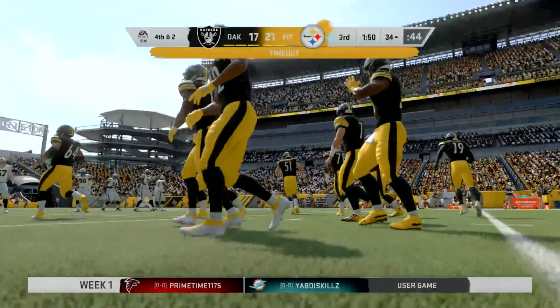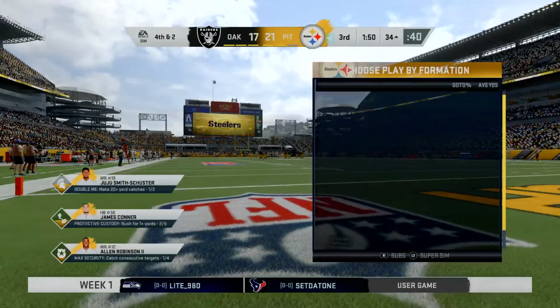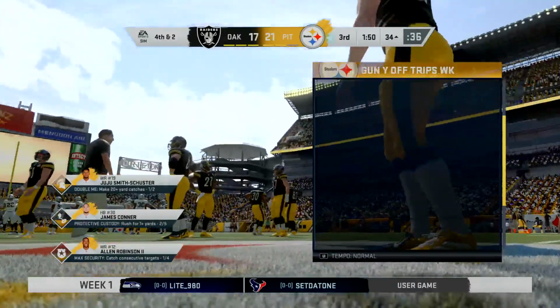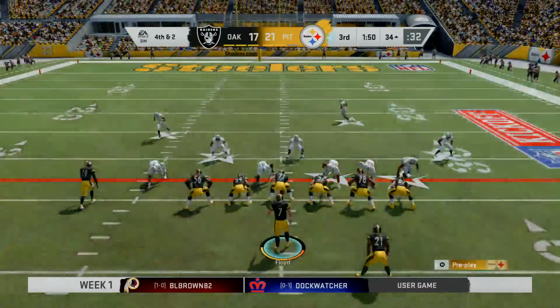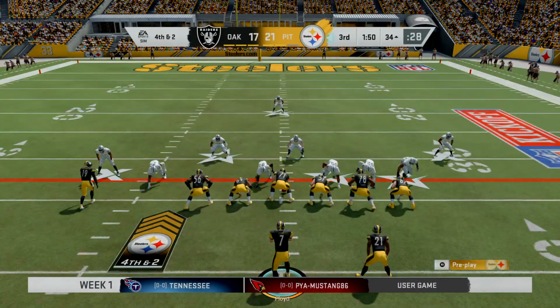Now with the play clock down to 2, we're going to get a timeout here. It's just their first, so 2 remaining as they burn one here in this 3rd quarter. Would have been a decently long field goal, 51 yards from here, but instead they're going to go for it.